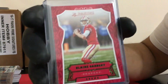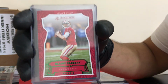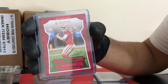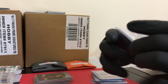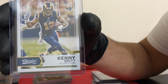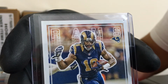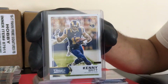We have our Blaine Gabbert, numbered 50 out of 199. This is with that bravery they were talking about. When they said look for the bravery inserts, that's what they're talking about, Blaine Gabbert, 50 out of 199. Another Timeless Tribute, Kenny Britt. I have these by number, how they're coming down, by the way, lowest numbers for the serial numbers there. This one is actually numbered out of 10. 5 out of 10. Kenny Britt, Timeless Tributes.